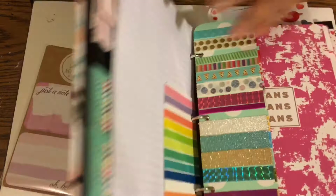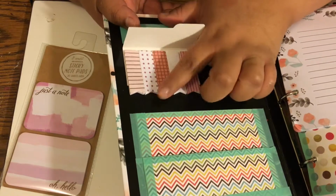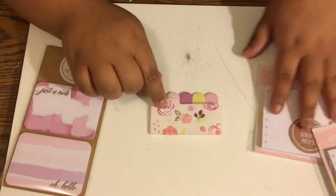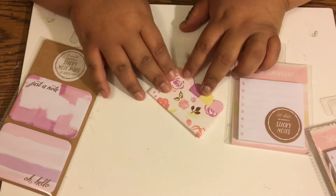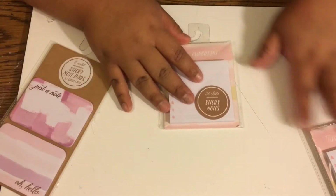Which is this one that I got last time, which is the exact same thing. It's just these are the little square ones, but they still do carry these. And these, like I said, they're really cute. And I love having a lot of options for post-it cards or whatever these are called. Little, what are they called? Page flags. There we go. So that I can make it more colorful.